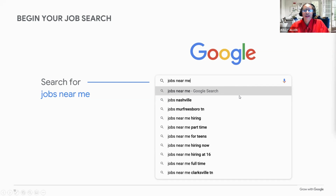In the search bar, type in a query about the kind of job you're looking for. So you might want to use jobs near me, retail jobs, part-time jobs, customer service jobs, or whatever type you're looking for. Or you can type in a question like, what are the best jobs near me? You can add search terms that work for you and your job search.